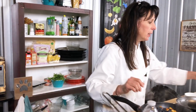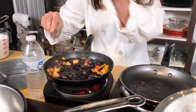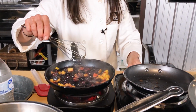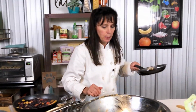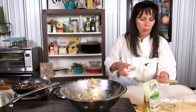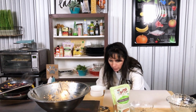Our sauce here is getting ready. We want to wait till our blueberries burst, and when we see those start to burst, we're going to put a little bit of maple syrup in there, just a real little bit in order to flavor that. So we're going to keep that going here. And now we are going to be ready to start our ricotta cheese, which happens very, very quickly.